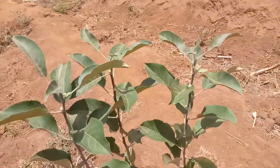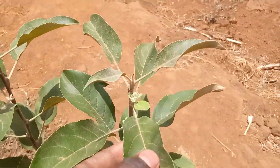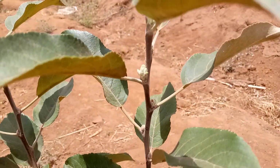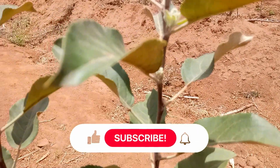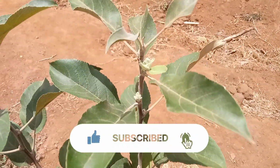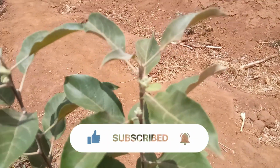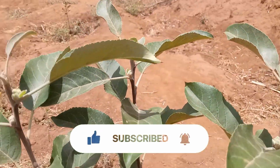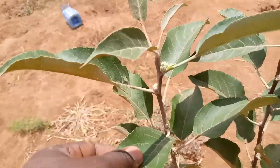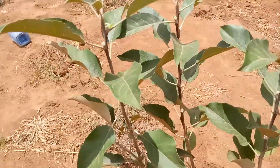This one has shown an indication of flowers. You can see this one, all those buds you see growing into green and shooting into new life, they are giving 5 flowers each leaf. So you can see the other branch here, 5. So this is another one.